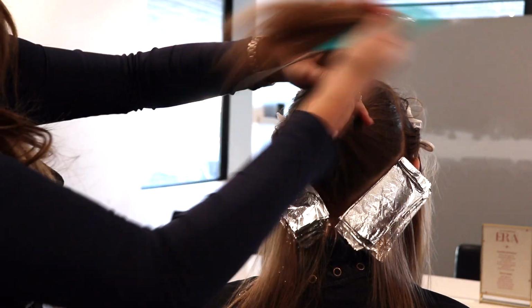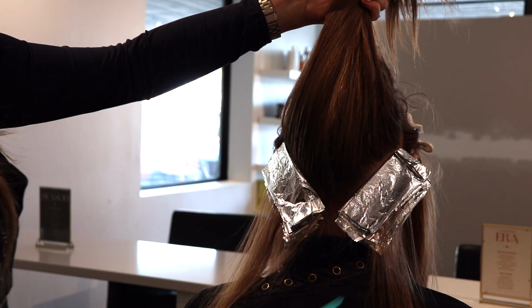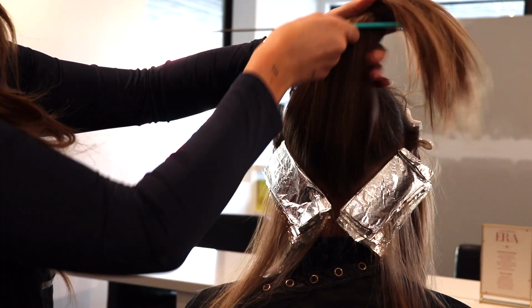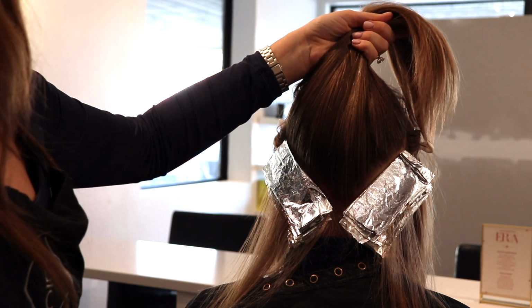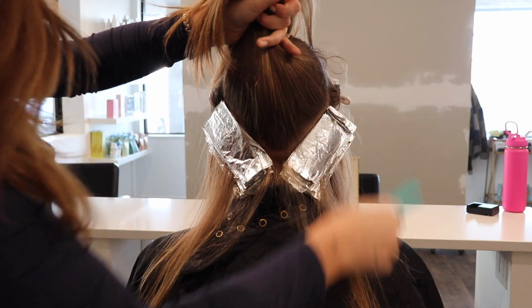So this is what it's going to start to look like once you've reached the end of doing your hairline foils. You should have an even amount of foils on each side, and it's going to look like you have a triangle section sort of forming in the middle. That's sort of exactly what you're looking for.